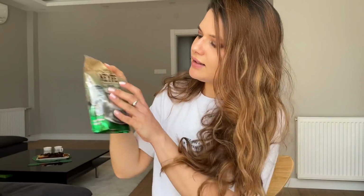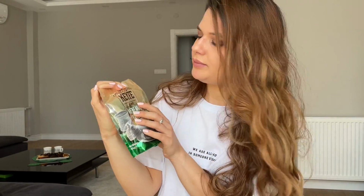Keep in mind that it has milk powder in the ingredients, so if you are dairy free, that is not for you. And it actually will tell that on the front. I think that's my new favorite coffee.